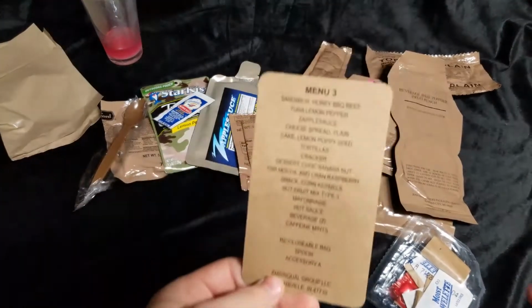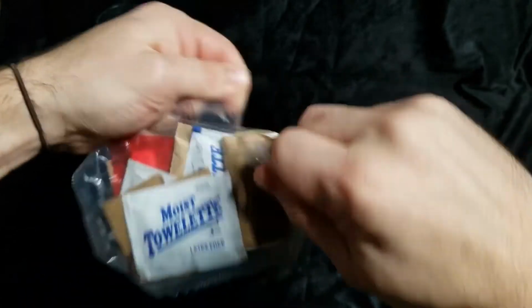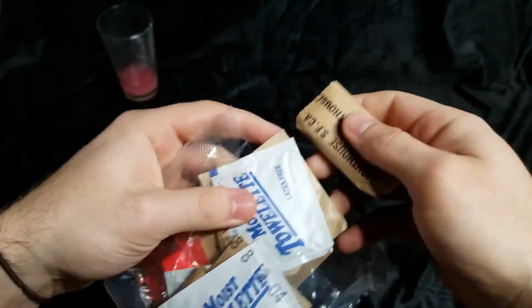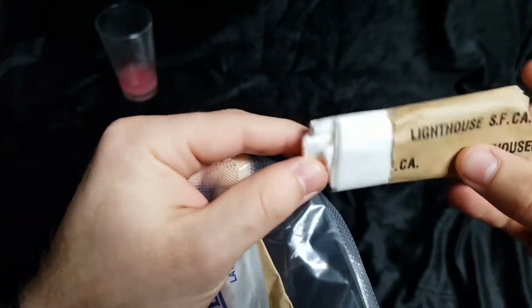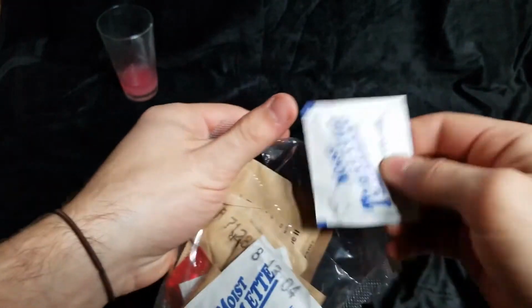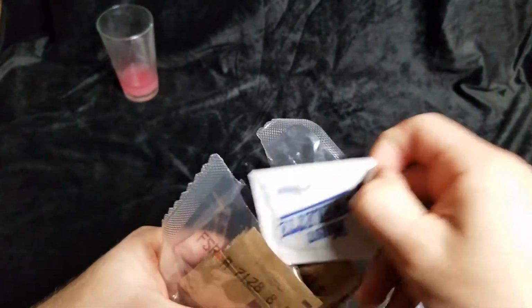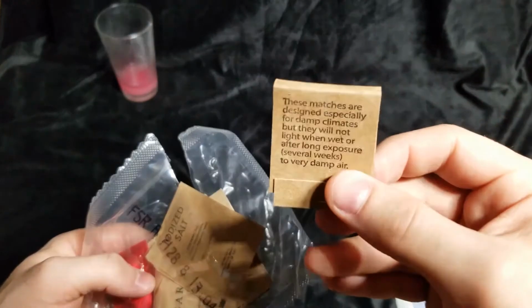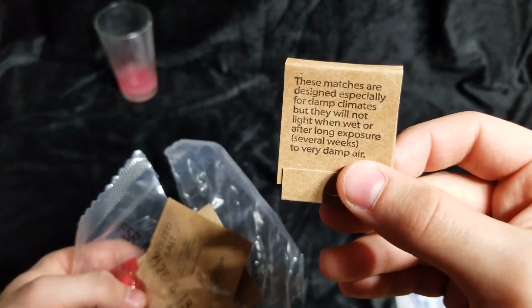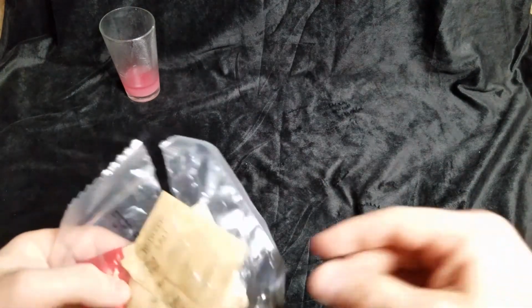And the actual menu, which we went over. Pause if you want to read. Let's see what's in this accessory pack. Looks like some toilet paper or napkins. Whatever you find the use for. Moist towelettes. This seems very useful for handling the food. Book of matches. Standard. These matches are designed especially for damp climates, but will not light when wet or after long exposure to very damp air. Well, keep that in mind.